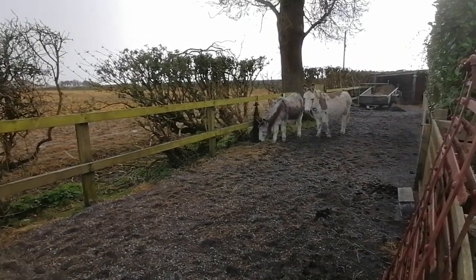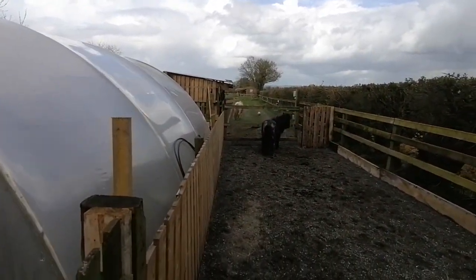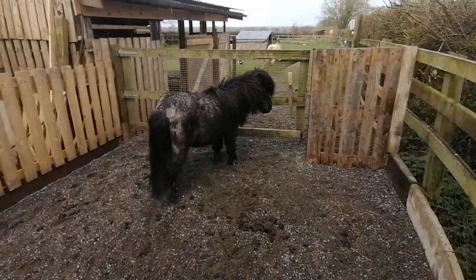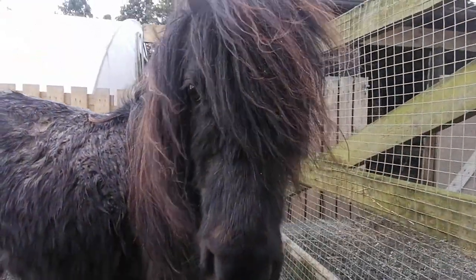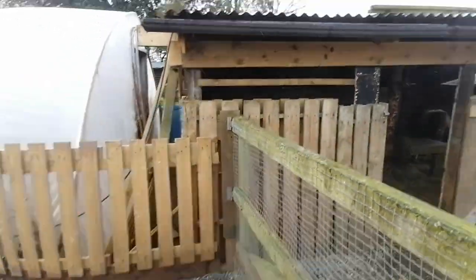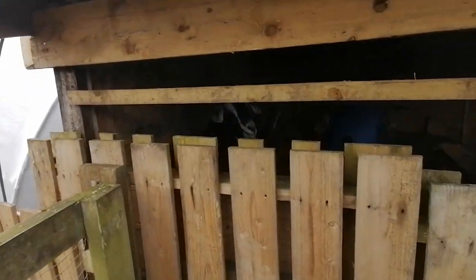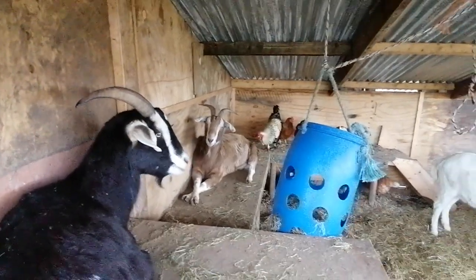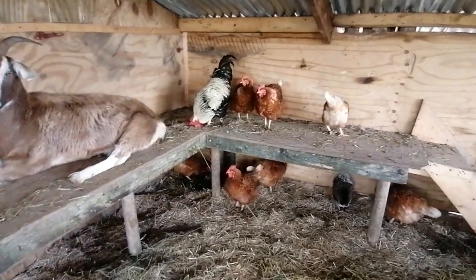So this is Nobby and Osho, two donkeys, and Pippin has escaped through the gate, as he always does, so he shouldn't be in there. This is Polly. Hey Polly. Good girl. And this is the goat shed. Hey Jackie. That's Jack. And in the background is Willow. And now we've got Dwight. He's the rooster and his girls.